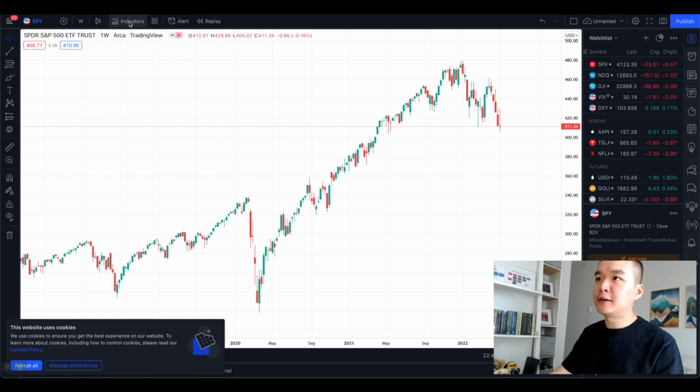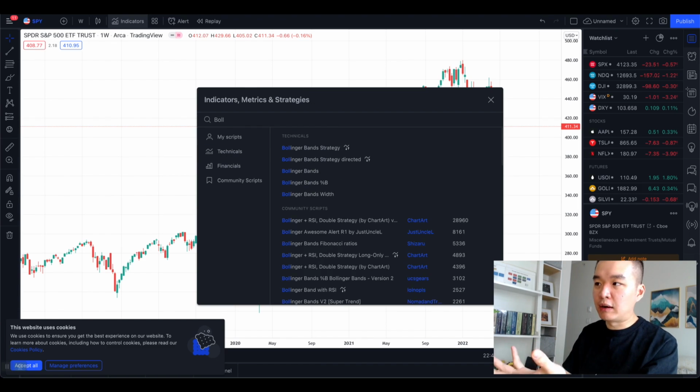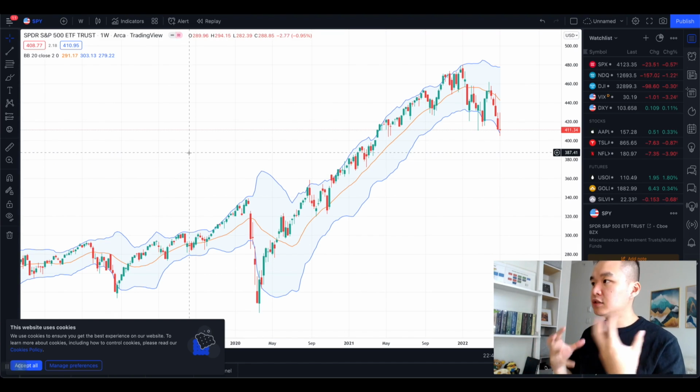So you go up here and click on indicator, and then you type Bollinger Band. So BOLL, and then it should show up already. And then it's this one, the Bollinger Band. So if you click on it, then you will see that it shows up already. The default is 20, which means 20 data points. And since we're using the weekly chart, it is 20 weeks.